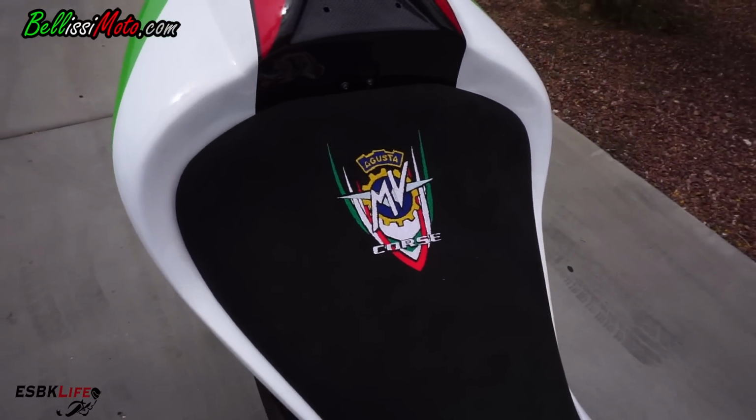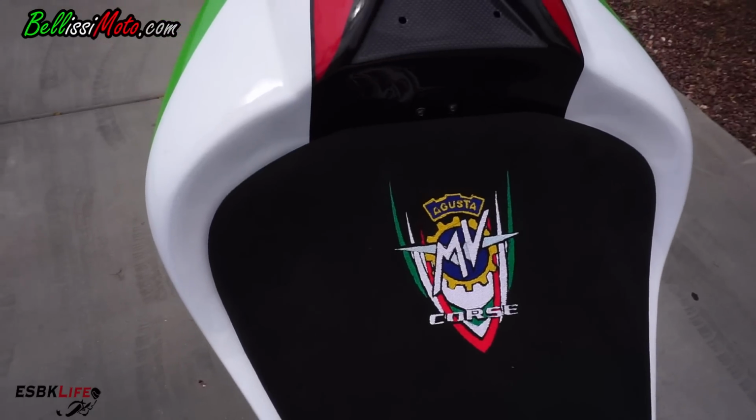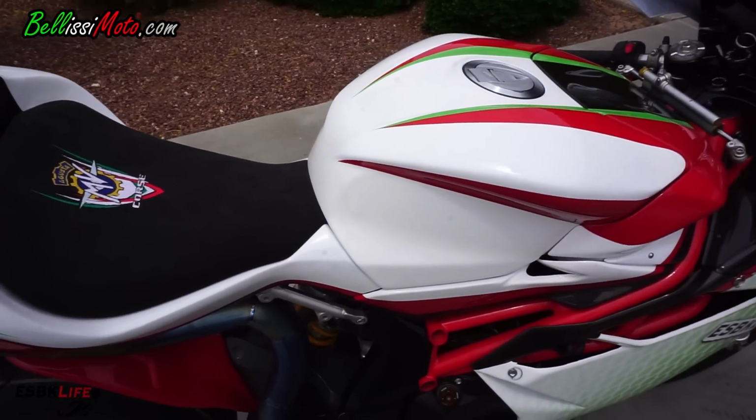The seat by my wife. Again, if you guys are looking for some embroidery on your seat, let me know. We can do pretty much anything.